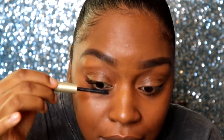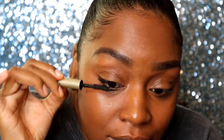And this one is doing the job. It's not bad. I just kind of keep going until I feel like it's how I want it to look, which is separated. It's definitely lengthening my lashes. Smell is okay, but this is one lash done and one without. So voila.